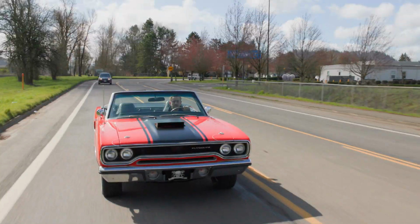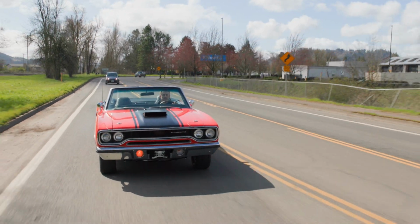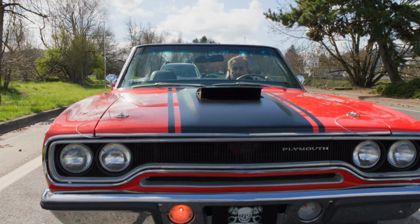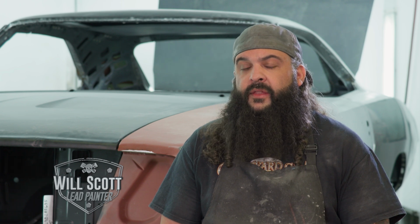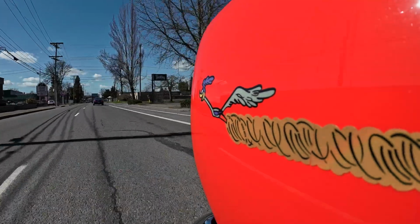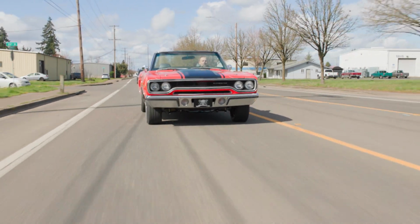So on our convertible Roadrunner, it really was a gorgeous car with the Hemi orange paint going on the engine, the black top, the stripe, the contrast was amazing, the interior work. Justin really did a good job putting this thing together. Just one of those very classic American hot rod cars that I just totally fell in love with.